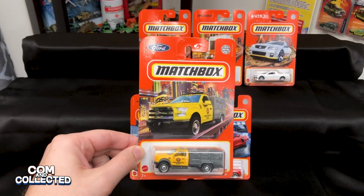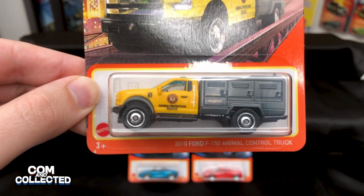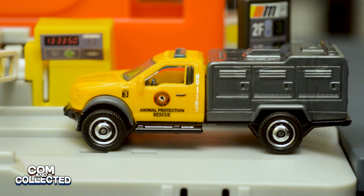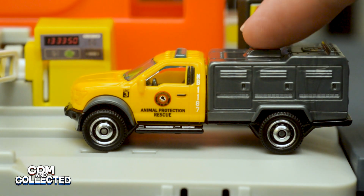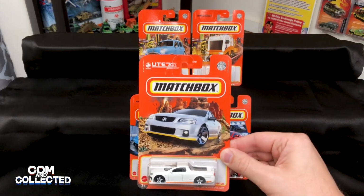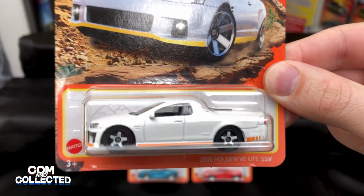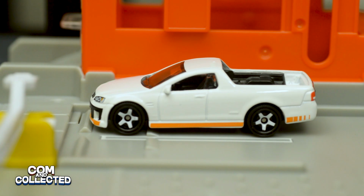This Ford F-Series Animal Control Truck in yellow is actually a 2010 Ford F-150. Always branded as an animal control vehicle of some sort so far. This model was new in 2019, and this is our 3rd deco. This is the Holden SSV UTE in white. This model actually debuted in 2010 but was retooled in 2018.